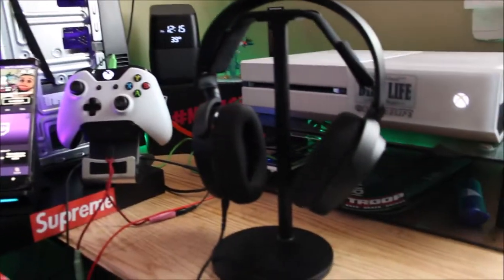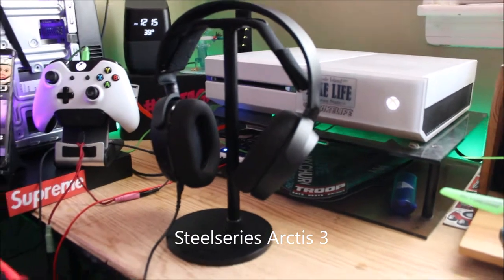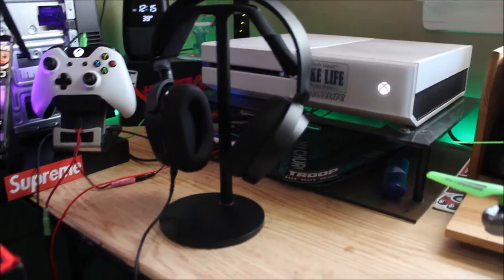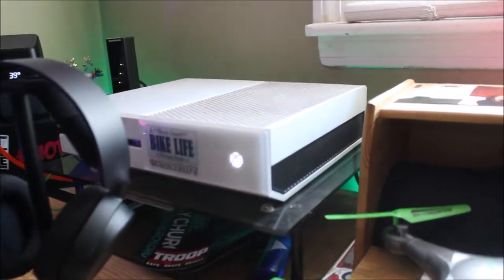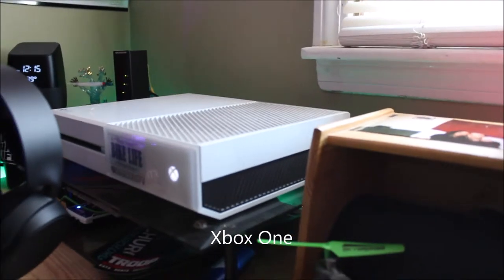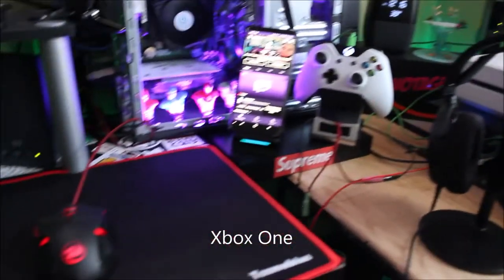Onto the headset. We got a SteelSeries Arctic 3. We got it at Best Buy on sale. Can't knock it. Also got my Xbox One S. I think I've had it forever. It's such a good, reliable thing, so I put my Fortnite on. And that's what I'm gonna get over here.